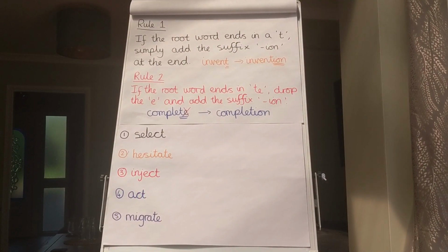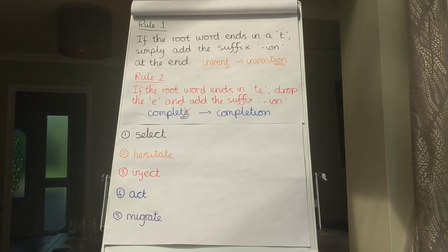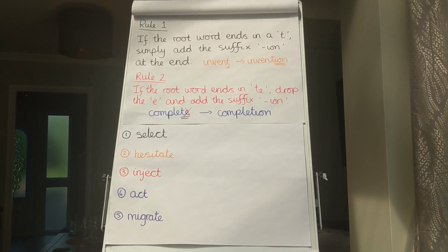Now that we've recapped the rules, can you have a go at the your turn? Here are some root words. Can you choose the correct rule to spell the new word with the suffix ion added? Pause the video now, go and have a go yourself, then come back to me so we can check them together.